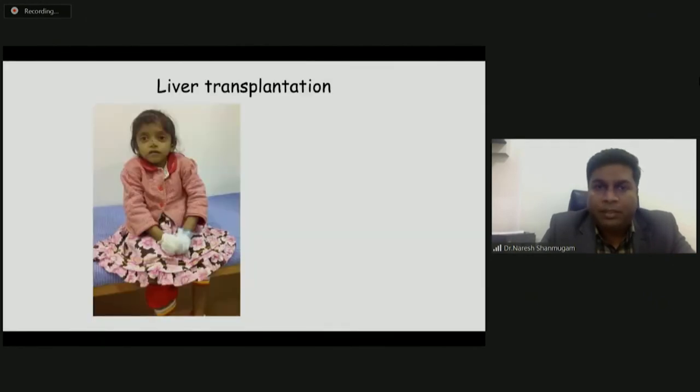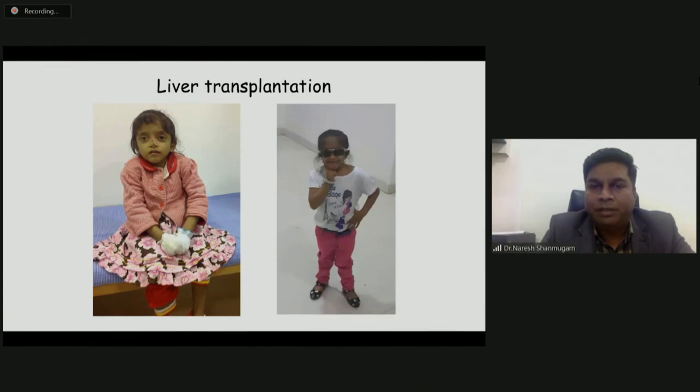You can see how worse itching can be. So this is a child with Alagille syndrome, and you can see the scratch marks, and the child is wearing gloves. Life is quite terrible for this child. Child can't sleep, all the time scratching. So when these children go to school, none of the children sit next to them because they constantly scratch themselves. So life is quite miserable for them. The same child after 2 months of transplant, you can see she has put on weight, happy. So this is what we do.